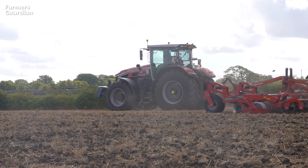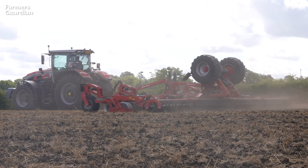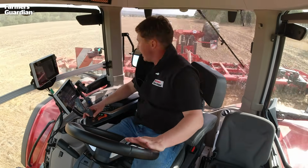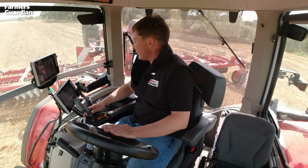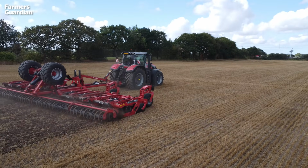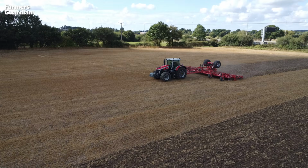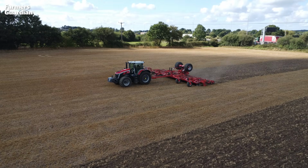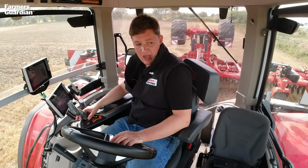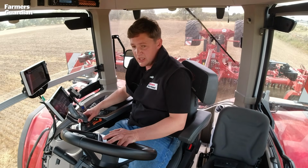This tractor's got a 205 litre per minute pump. That's delivering that at just over 1600 RPM. I think as well as that you can have an uprated pump, just over 300 litres per minute, and a lot of it just comes down to obviously seed drill, perhaps applications where you're wanting a higher pump capacity or something like that. Certainly ample, even with the hydraulic requirements of folding and unfolding these discs.